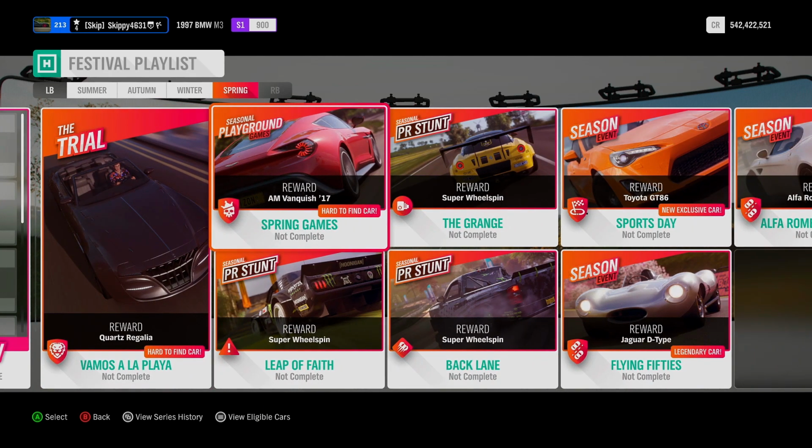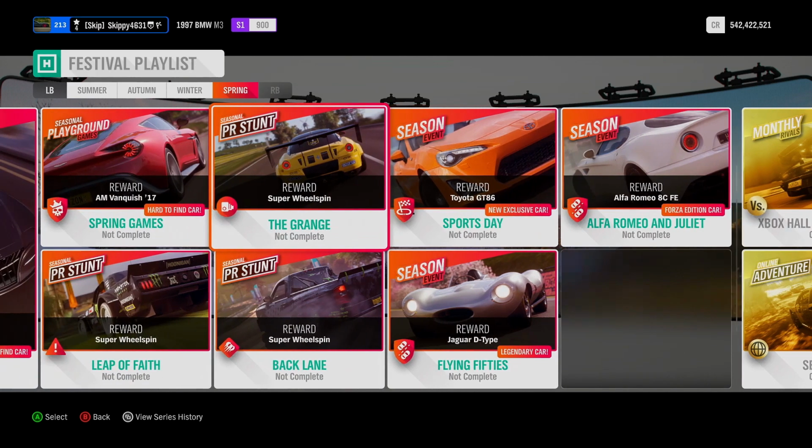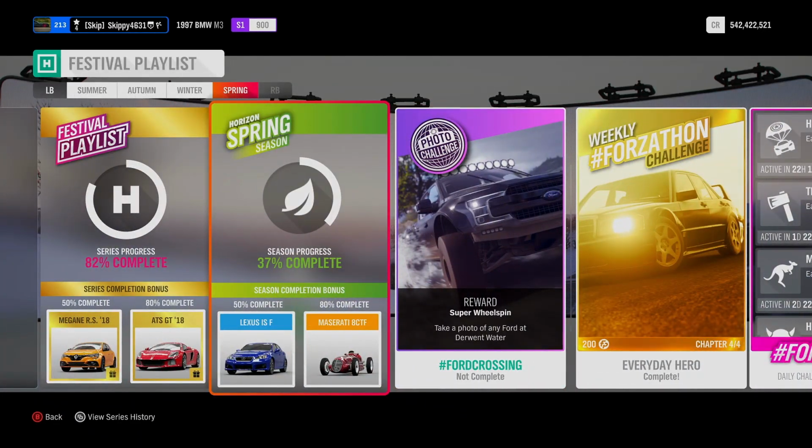We'll also be playing through the rest of the Festival Playlists in the next couple of days, unlocking the Toyota GT86 and the Lexus ISF.